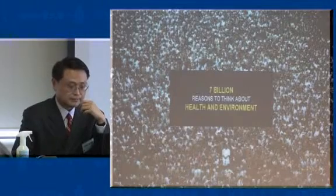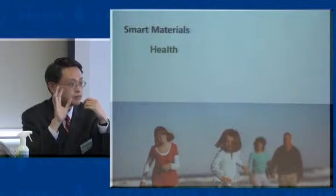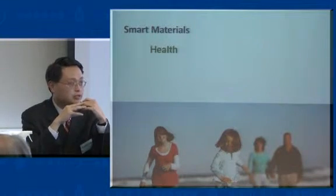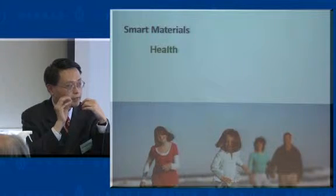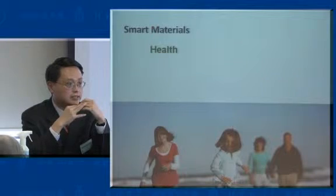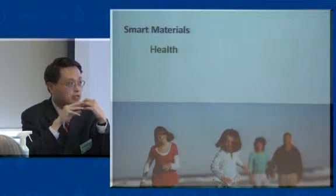I'm dividing the talk into two parts. First is health, then the environment. What I would like to do is pick up one or two of my research projects in this area and then start a conversation. There are other research areas I'm also working in. My focus is on materials, as I mentioned, smart materials with broad applications.